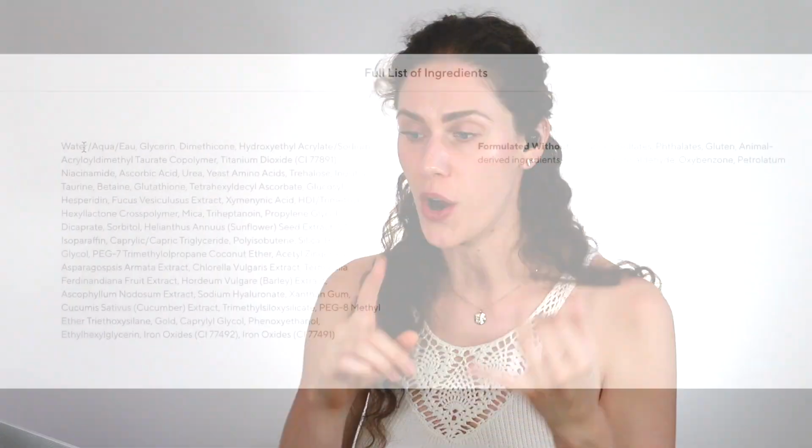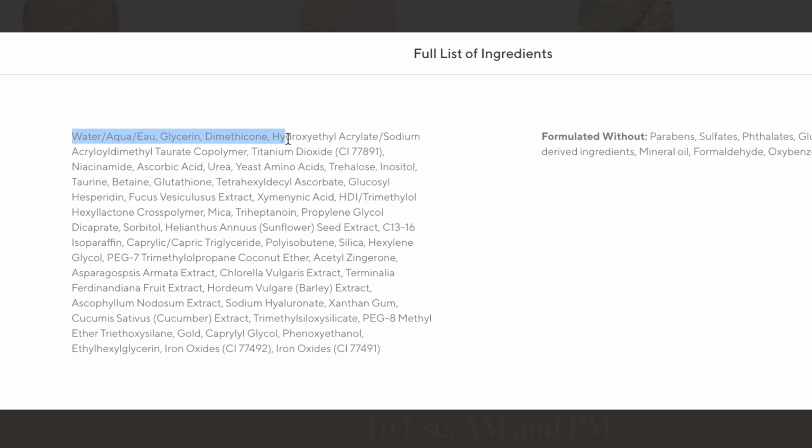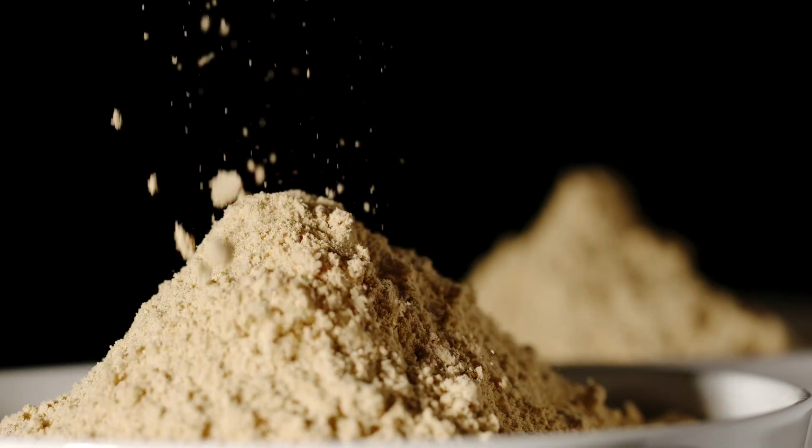The main ingredients here are water, glycerin, which is a humectant, dimethicone, which is occlusive, hydroxyethyl acrylate, and some copolymers. All of these are found inside of moisturizers. If we look a little bit further, we have titanium dioxide. This is a mineral that kind of gives you a little bit of shimmer or shine. This is basically like applying a moisturizer that has slight light reflecting properties.